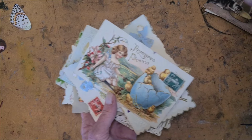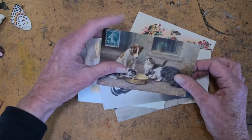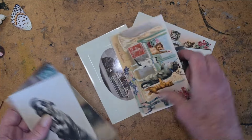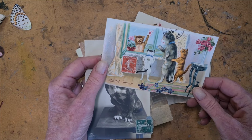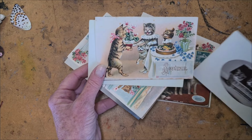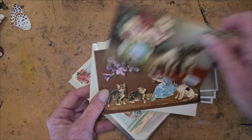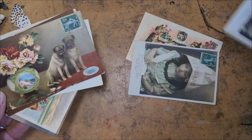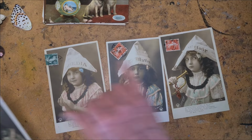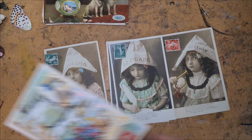While we have adorable chicks, let's look at these adorable animals. I just have a thing about this. It's from 1911. Old postcards with animals. Some happy cats. Kittens in a box. Kittens on a table. Kittens eating cake. So it really did well cat-wise and dog-wise. And this series, I don't know, she's wearing a paper hat made out of different newspapers. I don't know why, but I am here for it.